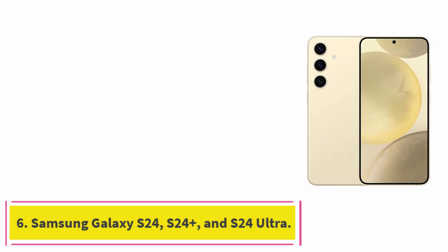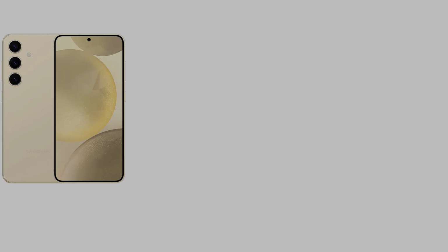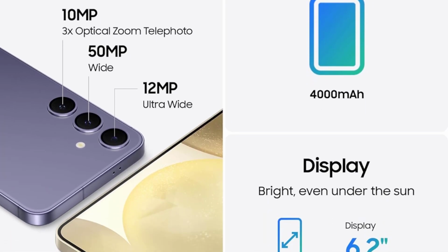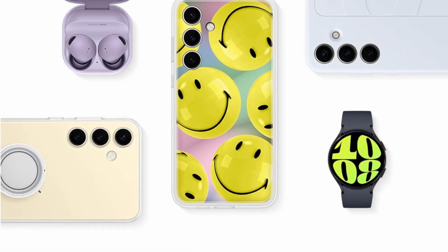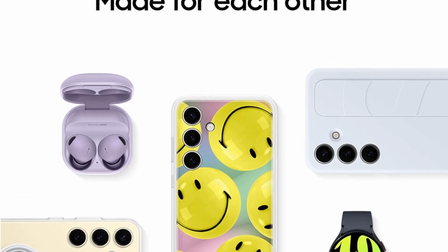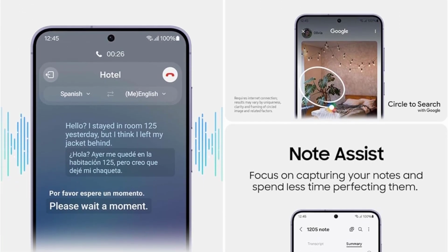At number 6. Samsung Galaxy S24, S24 Plus, and S24 Ultra. Samsung smartphones are the creme de la creme of the Android world, with top specs, refined hardware, and excellent software support. Seriously, the Galaxy S24, S24 Plus, and S24 Ultra, 8 out of 10, Wired recommends, will all receive 7 years of software updates, so you can hold on to your phone for longer, just like the Pixel 9.